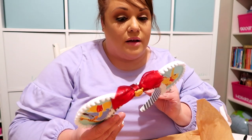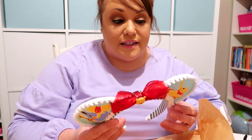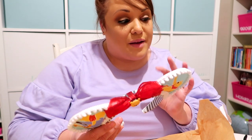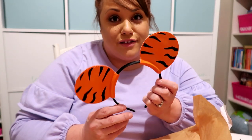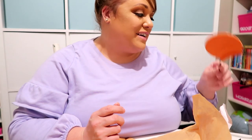I'm really picky when it comes to handcrafts and things like that, because I do create things and I'm very picky with the details, and all of these are absolutely incredible. I just can't get over it, and these are just phenomenal. My guys are gonna love these.